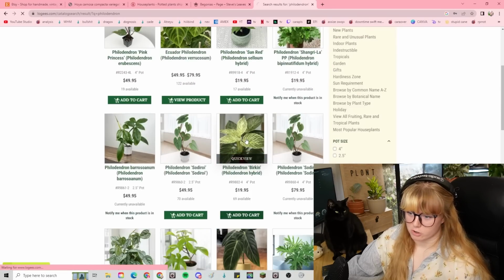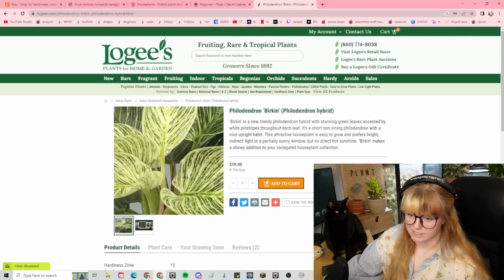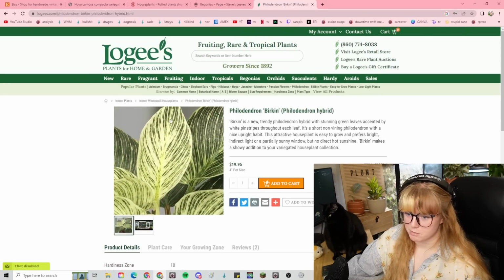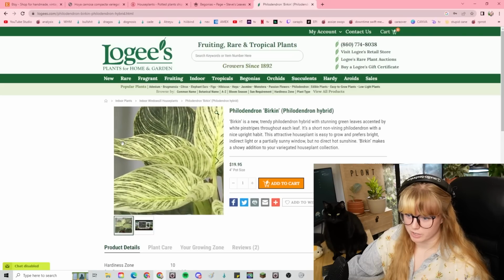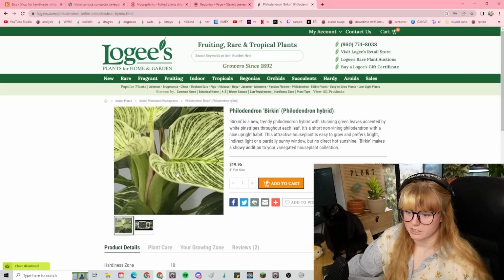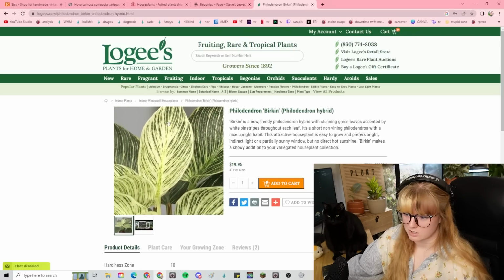Birkin, this plant is a crime against nature. I don't know what they did to make them look like this, but I hate them. Any place selling them for more than $10 is like joking itself. $20 I can understand. I've seen places try to sell them for $50. And it's just dumb.